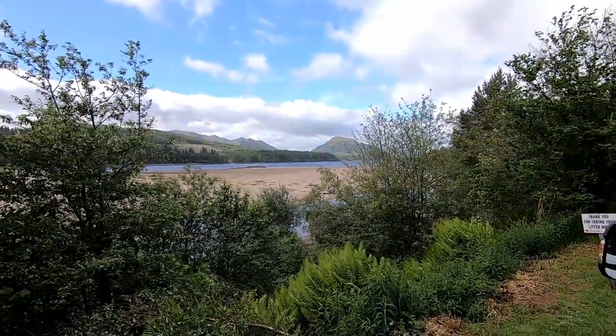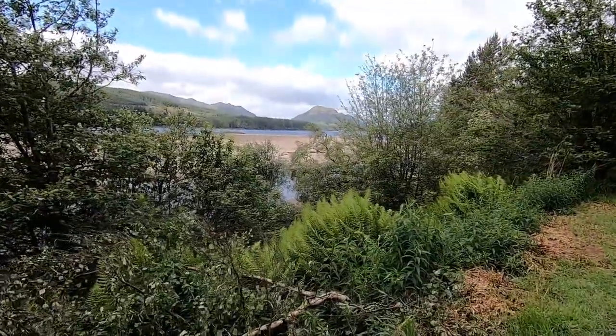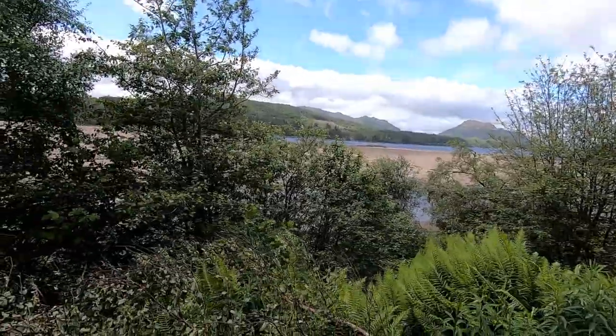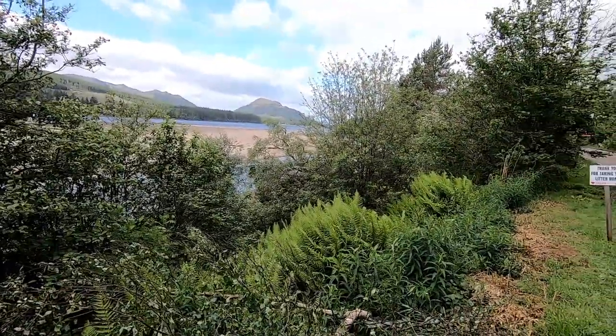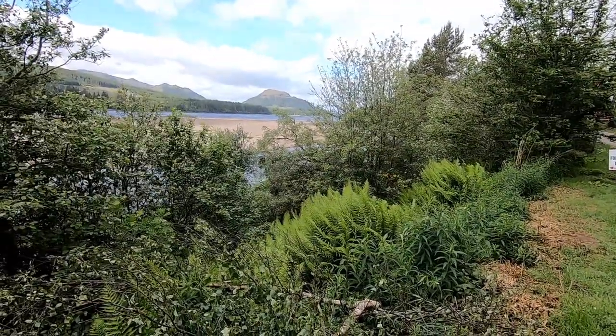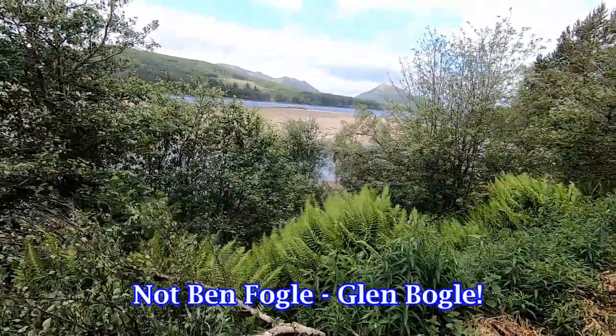Right, so here we are, Loch Laggan. And this is on the A82. Oh no, 86, sorry. So somewhere over there is Benfogle House, or Ardverikie House, because this is the Ardverikie estate.